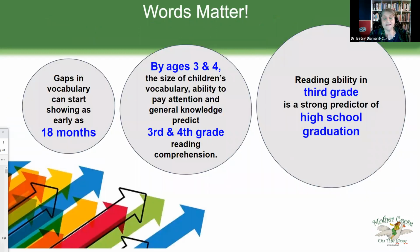And vocabulary is a large part of early literacy skills. By now we have lots of research on early literacy, and studies have shown that the number of words children know when they enter kindergarten is very important for their future. Vocabulary size is an important factor in helping children be ready to read. And studies have shown that children who hear fewer words by age 3 are less prepared to learn to read by the time they enter kindergarten.